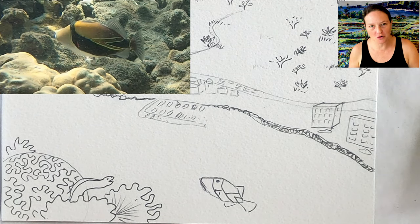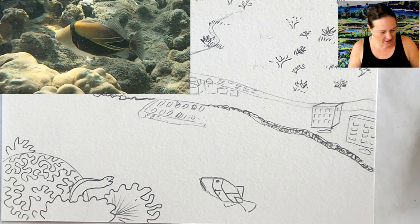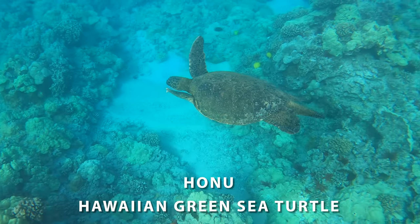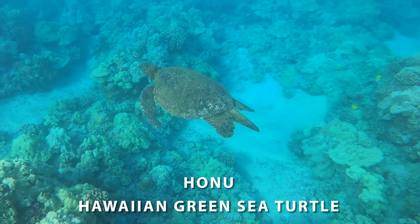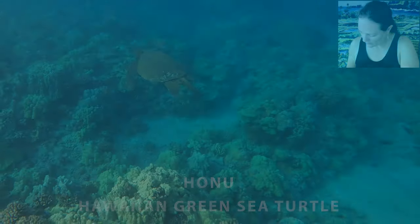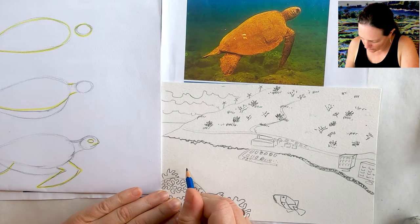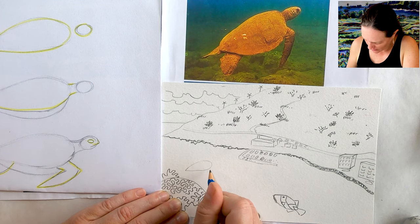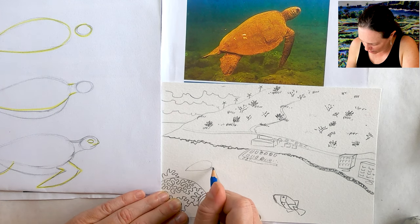I've got my humu humu nuku nuku wapua. And that's a great one. And how about a honu? I'm going to put one in right over here. I've got its shell. And I'm not making them too big because I've got a whole ocean here.